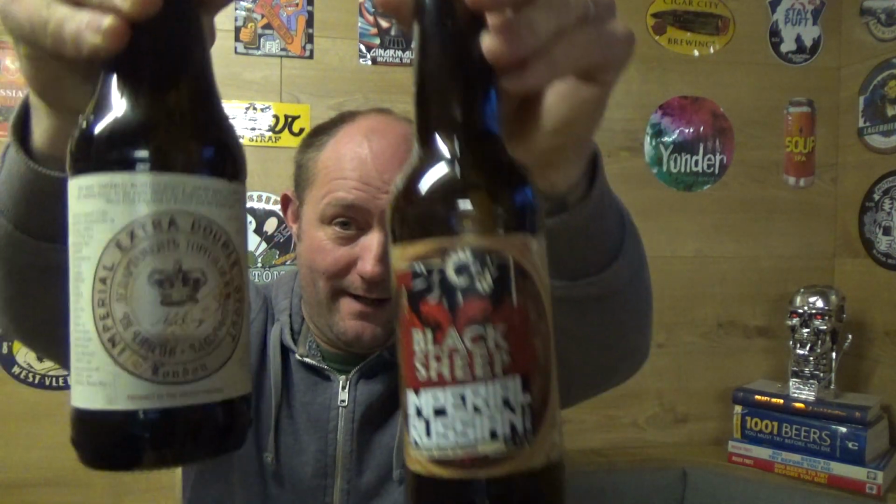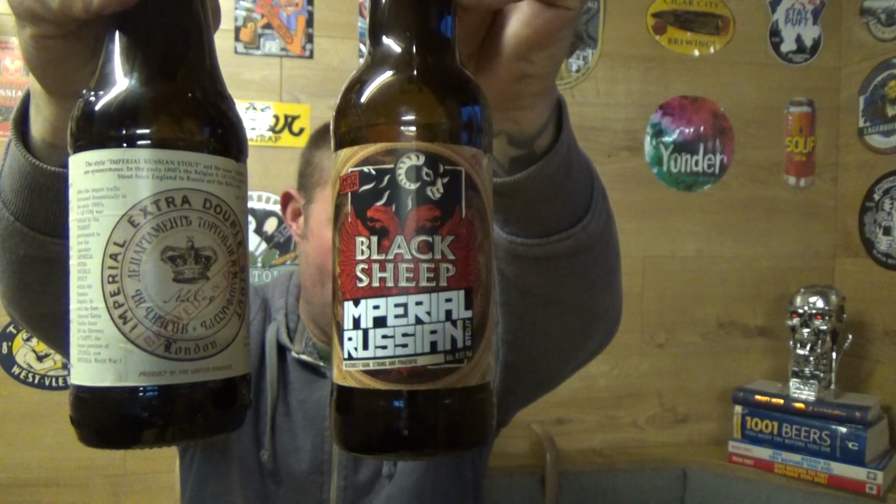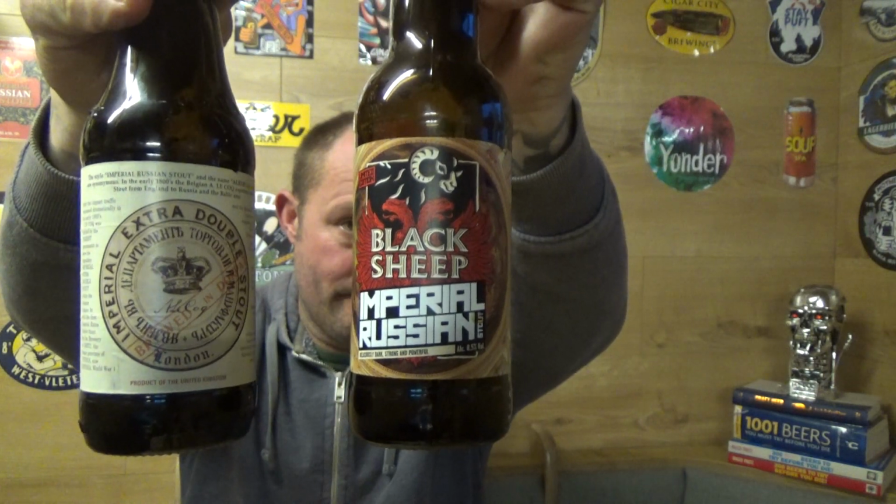Yeah, an interesting little thing to do something like this and just suss it out on your own palate. I'll put it out there. Tell me what you think of these two beers. But yeah, there we go. The Russian Imperial Stout head-to-head. Black Sheep from up north and Harveys from down south. But yeah, for me, it's the Black Sheep one. Lovely stuff.